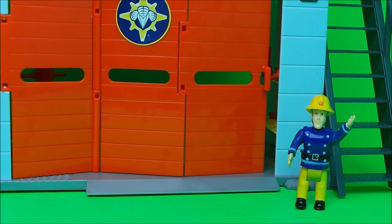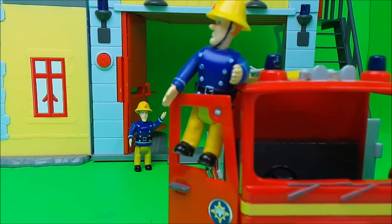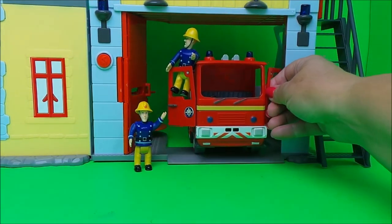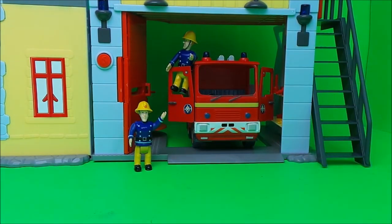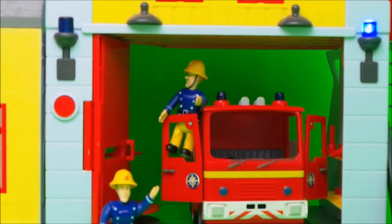Firstly, Elvis opens the fire station doors. Cool. And then Fireman Sam reverses in. Good job, Fireman Sam. He asked Elvis to check the lights outside. And yes, they're working well.